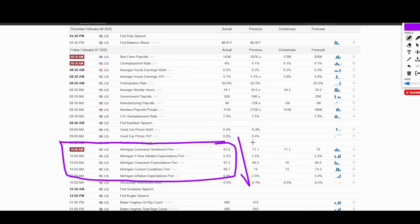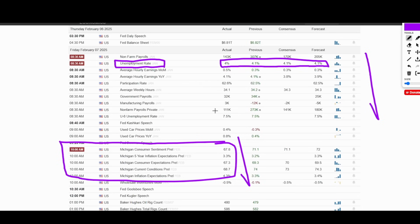This is not a long-term important data point, in my opinion. What really matters is unemployment data and inflation. We want inflation to continue to move down, and we want unemployment to basically remain flat. We don't want a sudden rise in unemployment. That will mean a recession is on the horizon.